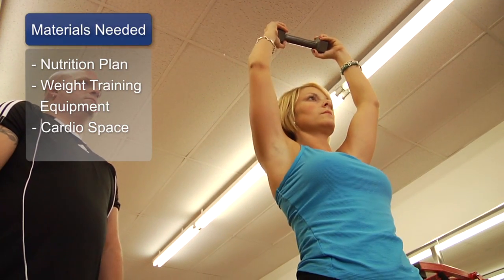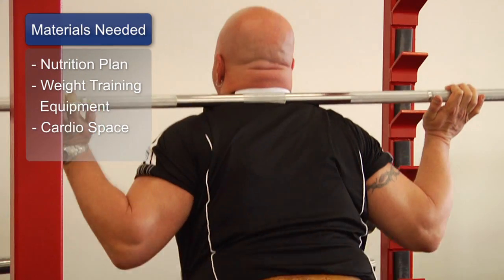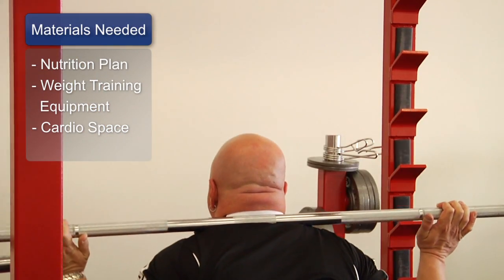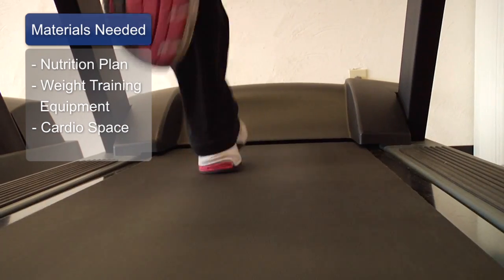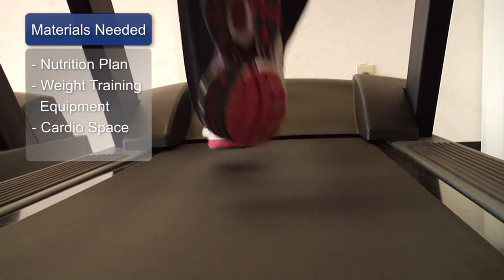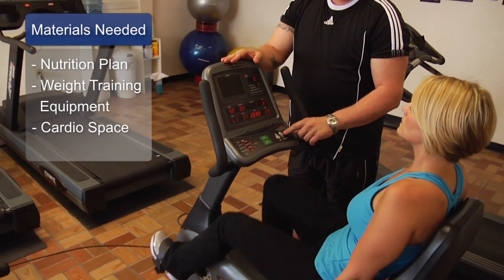The next thing is we want to have a concern for muscle. That concern for muscle is going to be using weights or resistance training to maintain or even build some muscle. And the last thing is that you have to have some cardio. Now, cardio is commonly mistaken as the end all for fat burning, and it's really not.